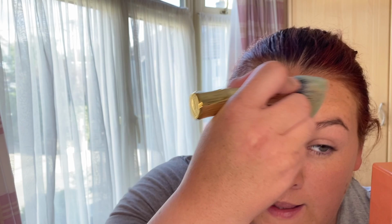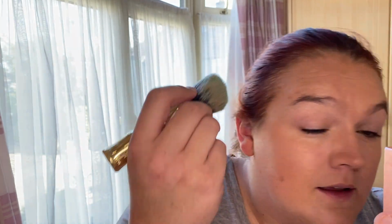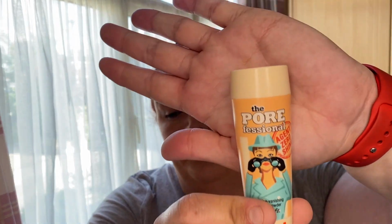Now, my nose is super sparkly. Oh, I forgot to blend here. Which is okay, because I'm going to set it later, so I don't mind if it's a little bit over sparkly, because I do still have to set it, so it's all good. This is the Professional Agent Zero Shine Vanishing Pro Powder in the colour that it is in. It only comes in one colour, this one here.